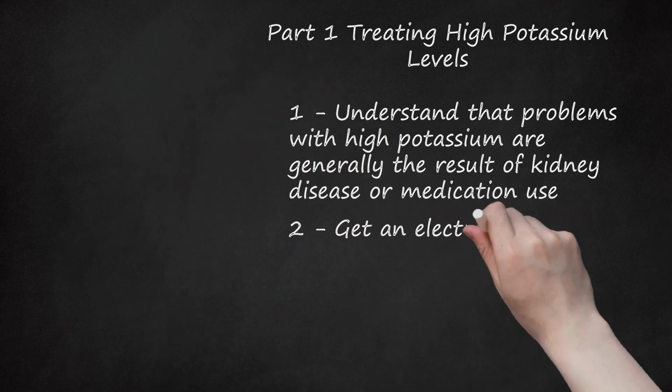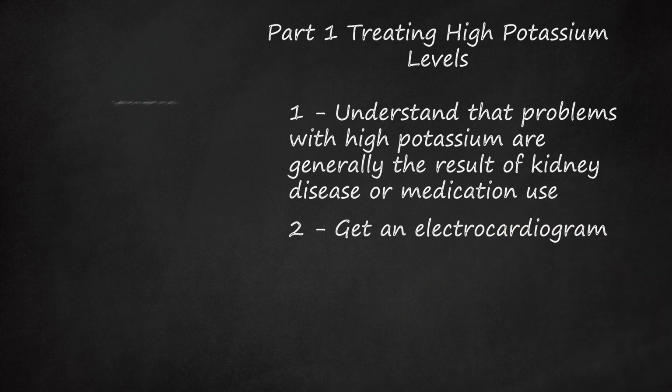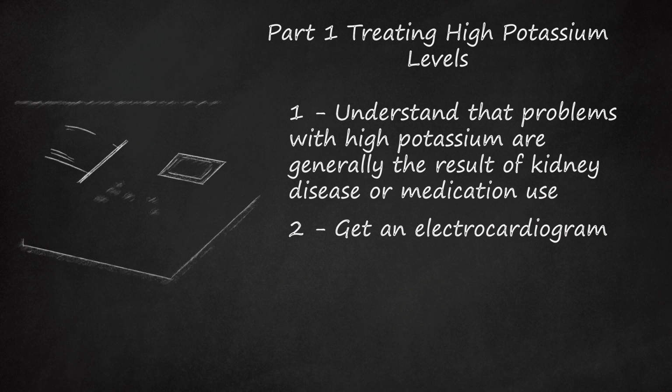2. Get an electrocardiogram. Because high potassium can be so dangerous to the heart, and because heart symptoms are one of the major ways to diagnose it, your doctor will want to get you an electrocardiogram, a test that evaluates your heart's rate and rhythm pattern, as quickly as possible if your levels are significantly elevated. If your potassium is only mildly elevated, however, your doctors may try a more conservative approach and ask you to come back for a repeat test.